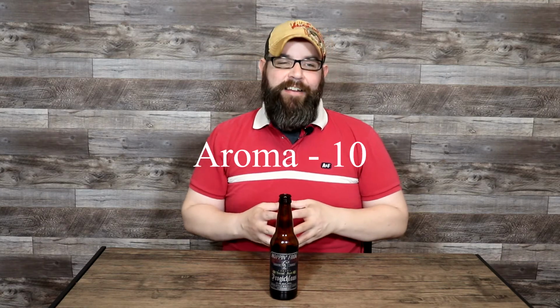And in fact, the underlying aroma and overwhelming sense I got from it was very much akin to a Bock, just with that added addition of the bourbon barrel, and it smelled absolutely fantastic, hugely pungent, layers of aroma. Aroma gets a 10 out of 10.